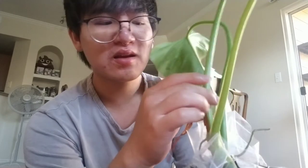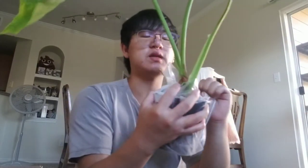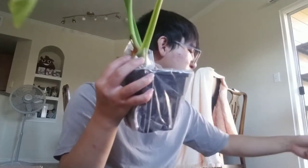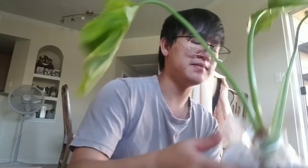The stem itself is very, very thick. I would say maybe about an inch thick, which is fairly nice. And right down here, there's already a new growth point. So I'm just going to go ahead and assume that this plant overall is doing fairly well and it does not need its roots checked, as I thought it might need.